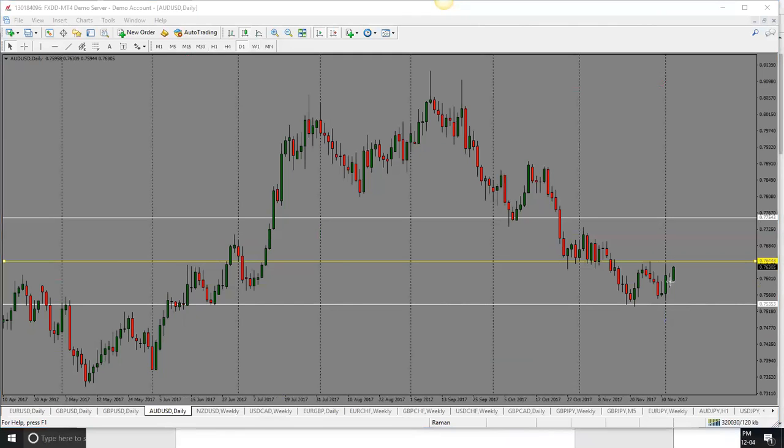So right now with the positive trade balance numbers and retail sales numbers that came out, it has given this a positive push. And also because we have RBA statement coming up, this one looks bullish right now. So what are we looking for? The level that we have to watch will be 0.7650. So this will be the deciding factor here.